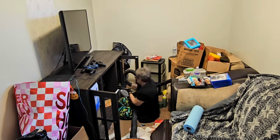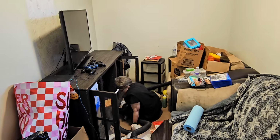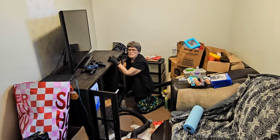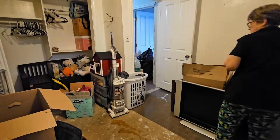Plus, obviously, there's stuff to be cleaned as well. So that's what my mom has been working on in the front, is just getting this console all cleaned up. And we're also trying to figure out how to make this space more functional.